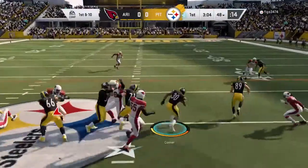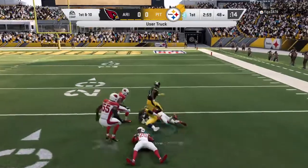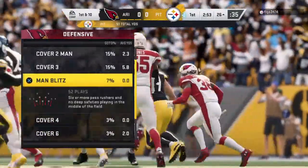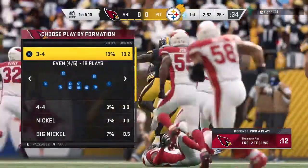On 1st and 10 is Conner. And some room to maneuver. And he'll go down, but not before getting this inside the 30. A big hitter there. A first down gain of 26 yards. So back-to-back big runs, picking apart this defense on the opening drive.